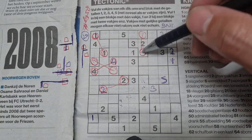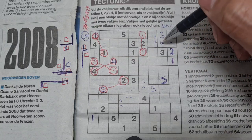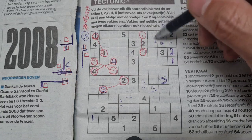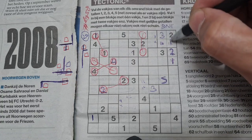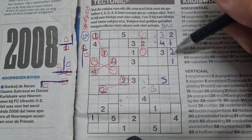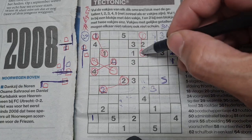Okay, this box can be a 1. So the 1 could be here, could be there. That means we have a double 1 there. That means that this box cannot be a 1 anymore. If I place a 1 here, I cannot fill any 1 in one of those 2 boxes. So the 1 is supposed to be here, and the 4 goes there. These 2 boxes can be 4. So 1 box left for the 4 in this area should be there.